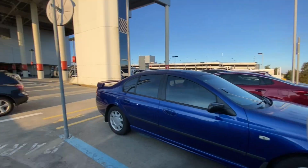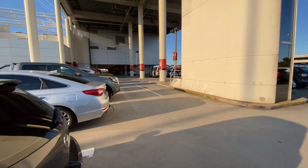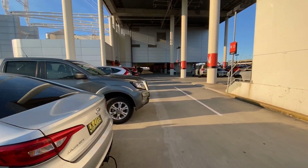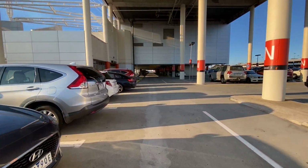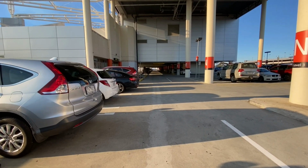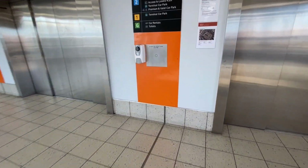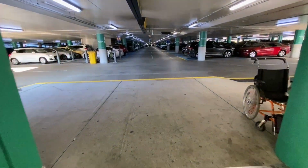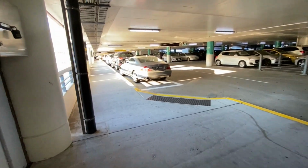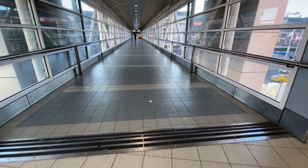Having flown in from Sydney less than an hour ago, it was time that I made my way out of the country, specifically to the South Island of New Zealand. As I have stated in too many videos to count, Melbourne is Australia's largest and most populous city, surpassing Sydney by nearly 18,000 people. Melbourne's Tullamarine International Airport is served by 79 airlines flying to 74 destinations in 22 countries.